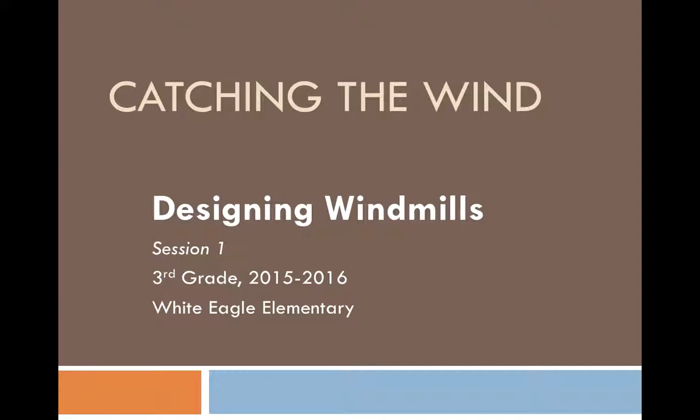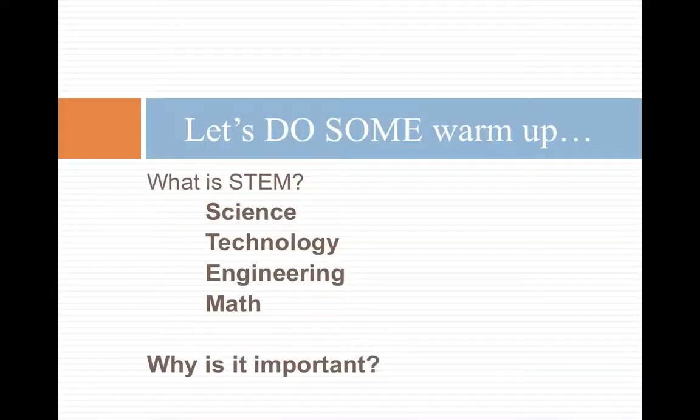The title of the book is Life Catches the Wind, and it's a pretty interesting story about a couple of kids in Denmark that design a windmill to solve a problem in their backyard. Just a quick reminder, what is STEM? By now the kids would have done it for a couple, 3 years, at least the ones that have been in the school for a while. STEM stands for science, technology, engineering, and math.